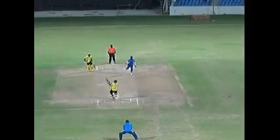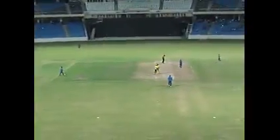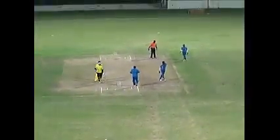Walton is on 9 and Allen faces. This time he pulls out towards mid-wicket, forward of the fielder, coming around to his right. 4 runs, good shot. In the end, he doesn't have the pace to be bowling that short delivery. Curtly Ambrose easily dispatched by Allen into the boundary for 4. Allen moves to 5. The Jamaica score up to 116 for 4.